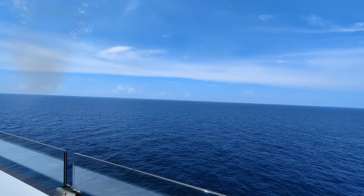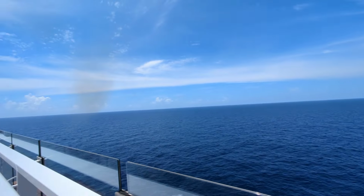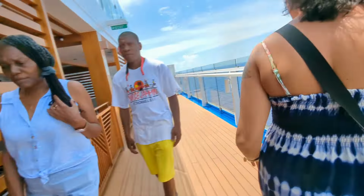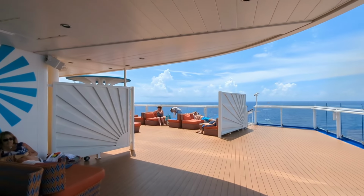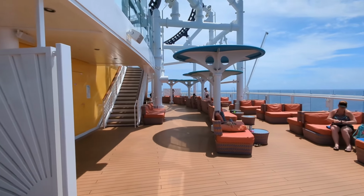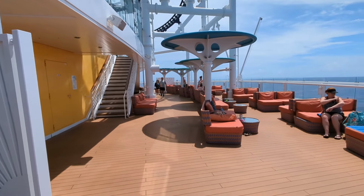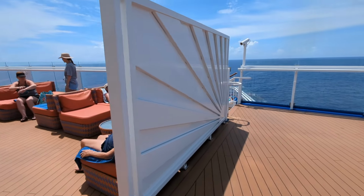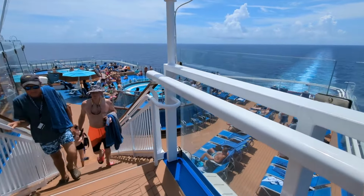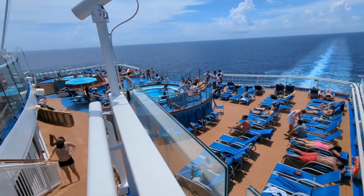Oh, look at that sea, guys. So here's another lounging area way to the back of the ship, guys. Look at that. This is a chill spot, man. It's awesome. Do you see a part of the roller coaster up there? It's cool. Michelle said that might be the smoking area. Here's another pool. I mean, these are two hot tubs down here.